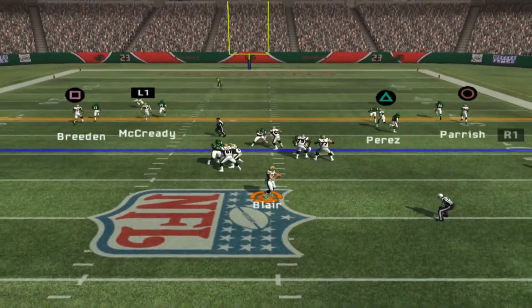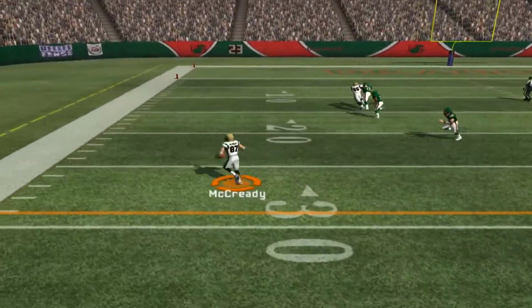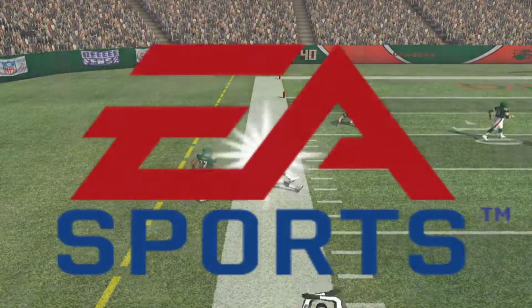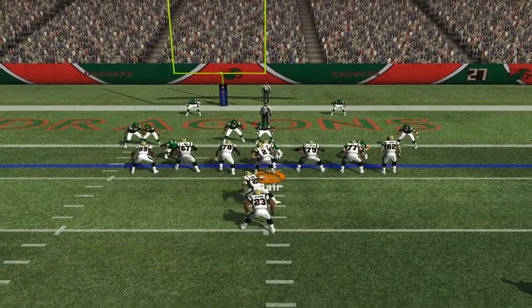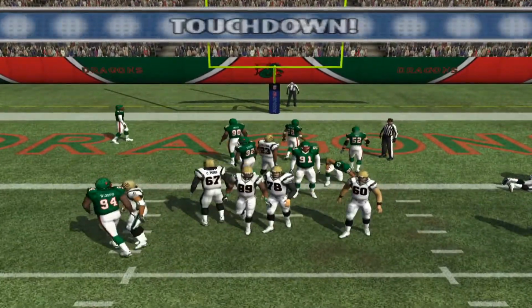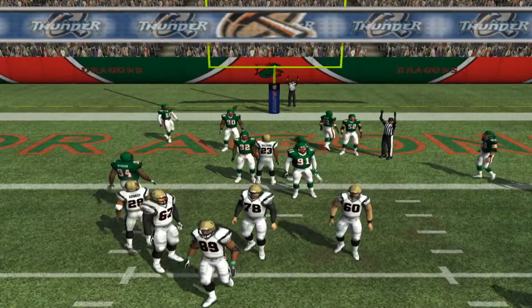Here we go, baby. Throws it. Turns, he has it. The 20. And he's ridden out at the 16. On the carry. Spins away from the center. And they're in. Touchdown. You're going to see what happened here.